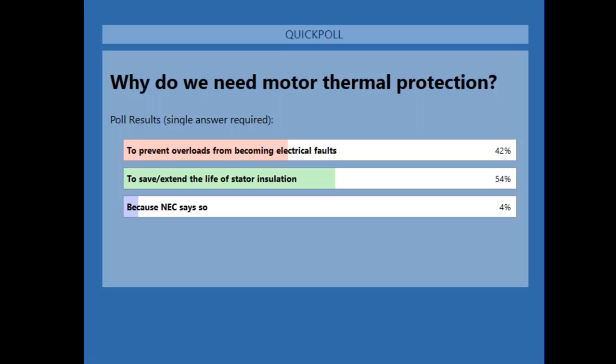42% voted to prevent overloads from becoming electrical faults, and 54% voted to save or extend the life of stator insulation. We had 4% vote because the NEC says so. Okay. Well, those are all good answers. And in fact, if we look at the real reason we do this, let's come back to my presentation. The real reason we do that is a combination of all three of those things.